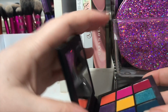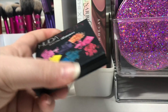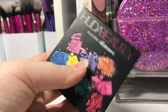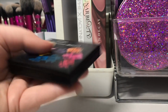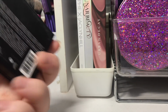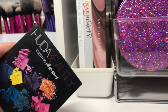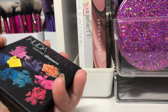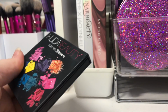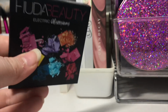This palette is 48 Australian dollars, I believe. Do I think it's worth 48 Australian dollars? No, it's literally like the size of my palm. But yeah, as a little mini travel palette, I love it, and I'm always constantly picking this one up to use the mirror because it's just like the perfect size. So I think they're really handy, and if you had a neutral palette, you would definitely use it every day and get more use out of it.